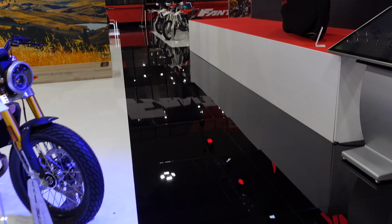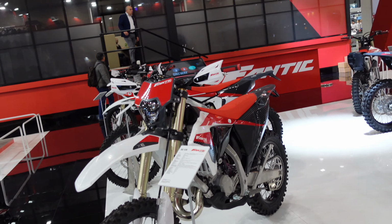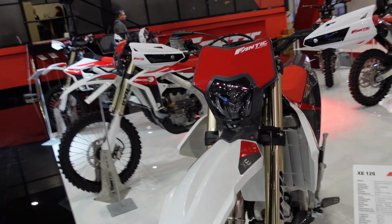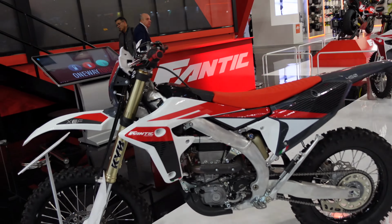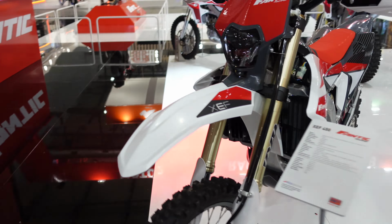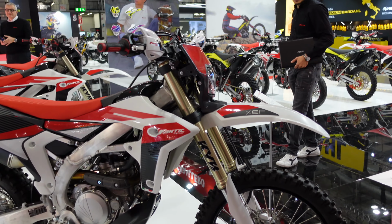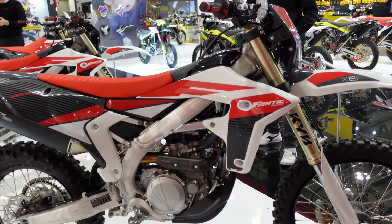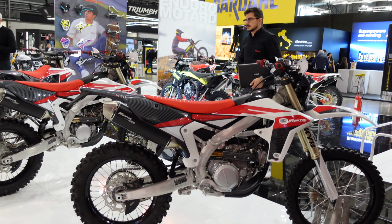So I'll give you a very quick look at their motocross section. So here are their enduro bikes. This is the XEs, 125, 250, and I think we have the 450 in here at the end. I'm sure these are ones that if you just go to your local dealer, you can get a good look at them. There's a lot of things on that are very similar to what is on the Rally bike, obviously without the tower and the other Rally spec.